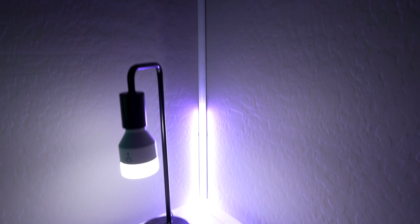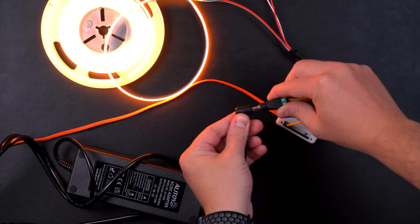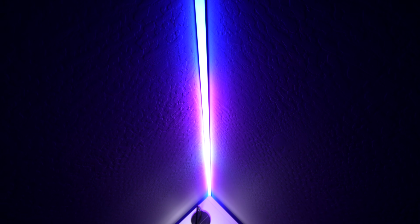I'm using WLED to control them, and it's extremely customizable. But it is DIY, so it takes a little more work and tinkering to get it up and running. I did a full video about these, and I'll link that down below.